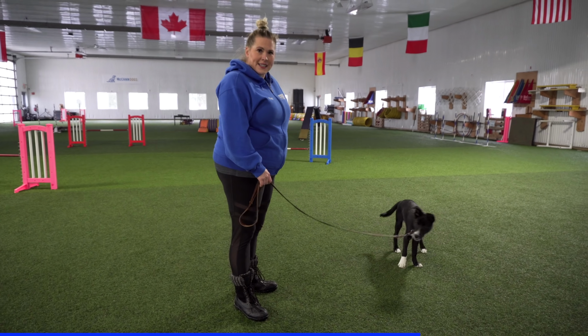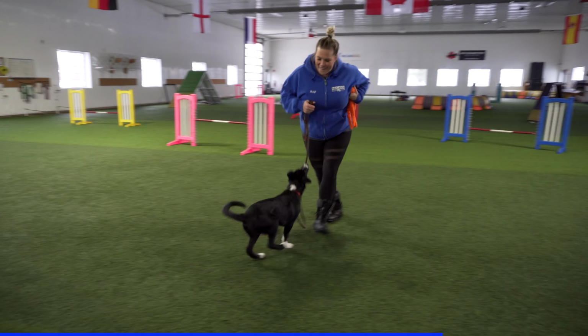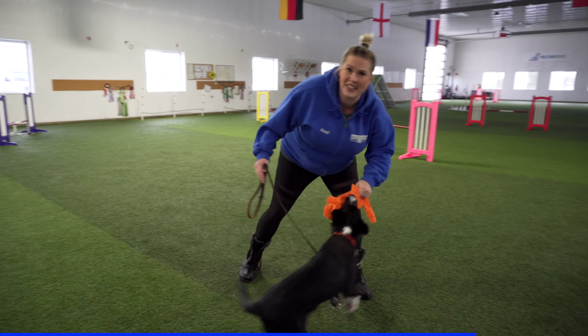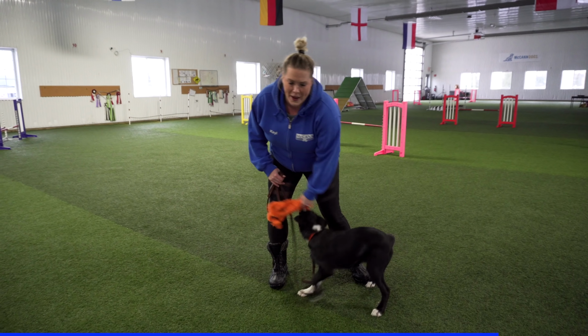Look, he automatically disengages from me. But if I move like this, good boy. Oh, look at that. Good boy, yes. See how that movement, yes, good boy, really changes the attention. So you've got to put a little into it if you're expecting your young puppy to really pay attention to you.